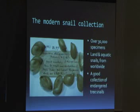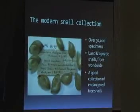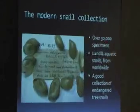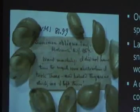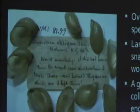Modern snail collection, 30,000 of these things, and a lot of tree snails. These are just some aquatic snails from New York, but there's always a lot of little notations on them. And it says, I did not have time to wash these shells. I took them here and boxed them. They're no dirtier than when I left them. Something like that, if you can read it better than I can. Mohawk, New York, 1867.